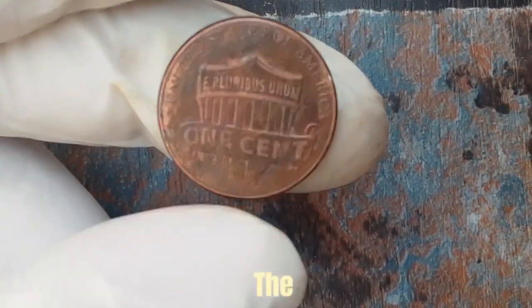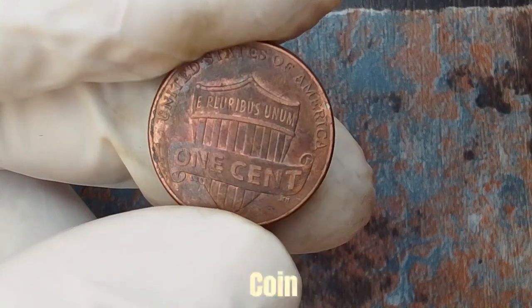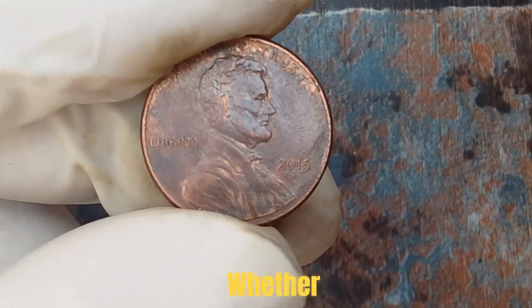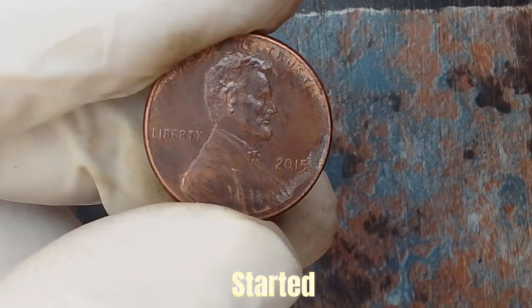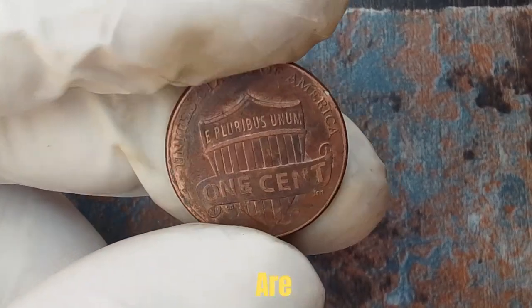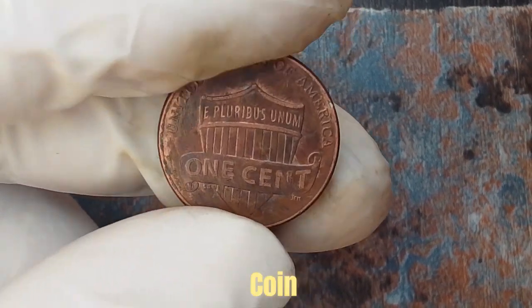Don't underestimate the power of the penny, especially not the 2015 Ultra Lincoln 1-cent coin, a small piece of copper and zinc with a huge story to tell. Whether you're a lifelong collector or just getting started, always keep your eyes open. Hidden treasures are out there in your pocket change, bank rolls, and even that dusty coin jar on your shelf.